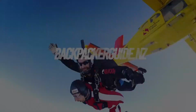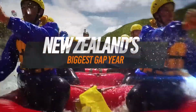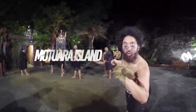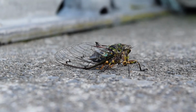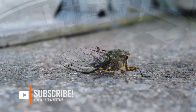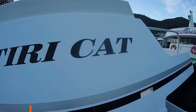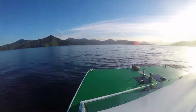So today we are going to visit one of the most pristine bird sanctuaries in Marlborough Sounds. This morning we are waking up to the song of the cicadas, which are all over Marlborough at the moment. And today we have an awesome wildlife activity. We are boarding the Beachcomber Cruise to Motuara Bird Sanctuary.